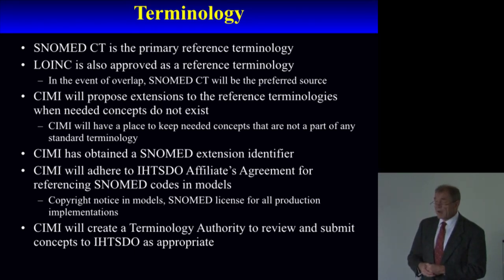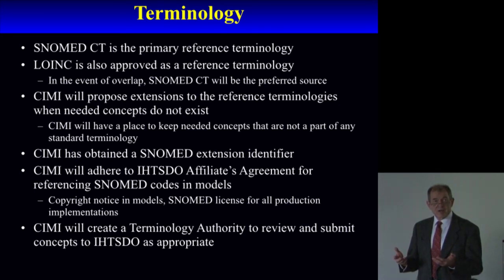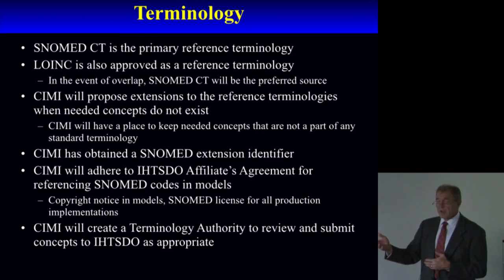In terms of terminology, again, we're using SNOMED and LOINC and RxNorm. There are lots of concepts that we need that don't exist in those terminologies, and when that happens, we will create new concepts, but offer those concepts back to the LOINC committee or to IHTSDO, so that those concepts can be added to those terminologies as appropriate.